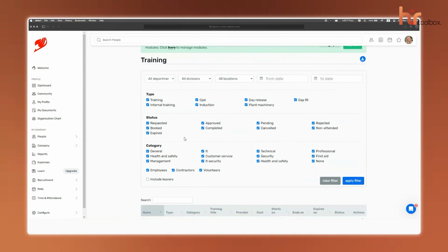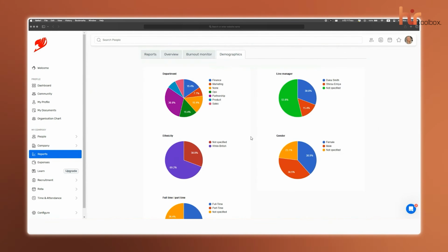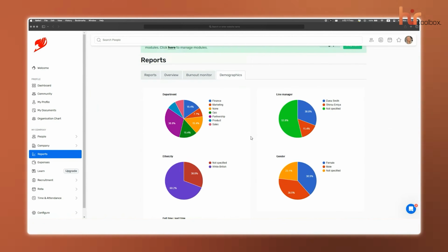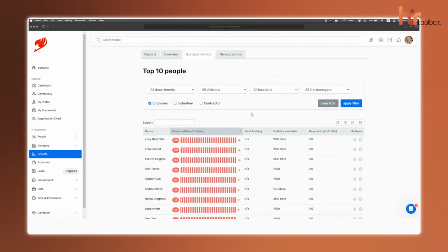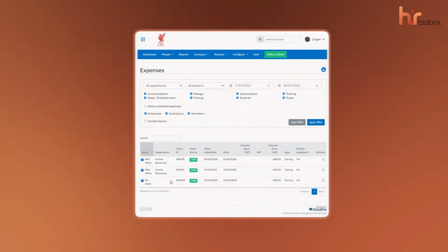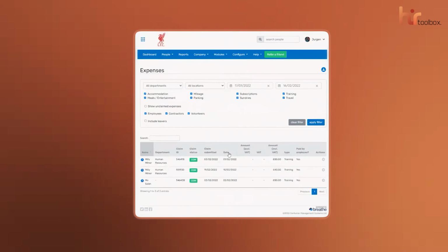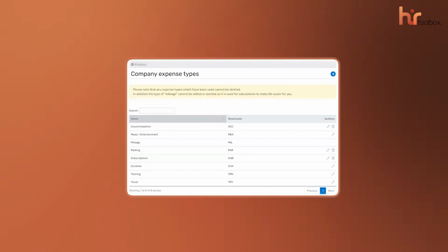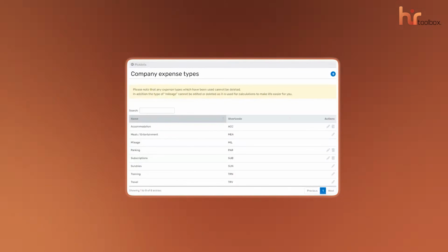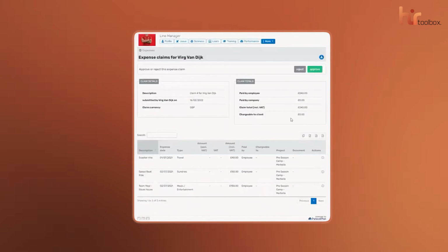The advanced reporting capabilities are also worth shouting about. You can filter expenses by claim status, project, department, division, or location, which makes it easy to drill down into the details. Meanwhile, the expenses section is a huge time saver. It saves hours every week by automatically tallying up expenses and organizing individual entries for monthly submissions. So, Breathe HR is all about making expense management less of a hassle.